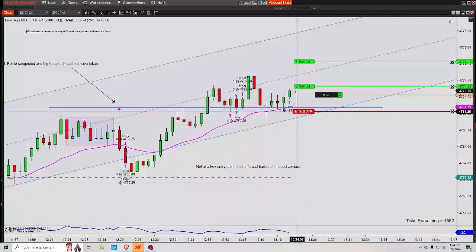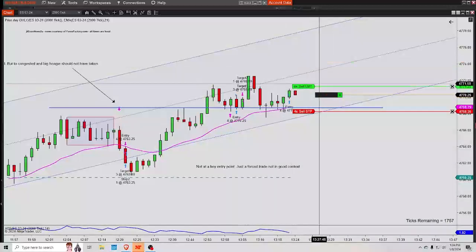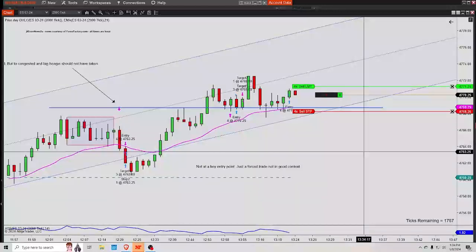Okay, and the bar closed, and you can see nice green bar closing on its highs. So that's basically when my thought process started to come in. Should I trail this stop? I initially do not. I do move my runner to just 1 point for 4 contracts. I'm not going to try to get a runner here. I got too much going on.